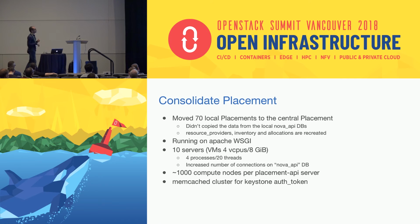So as a summary, we moved 70 local placements to a central one, and it's not required to copy the data from the local databases to the top Nova API DB. Why? Because all of this is recreated in Ocata. We are running on Apache WSGI. We have 10 placement APIs. These are VMs, 4 CPUs, 8 gigs of RAM, configured to run 4 placement APIs, 20 threads.